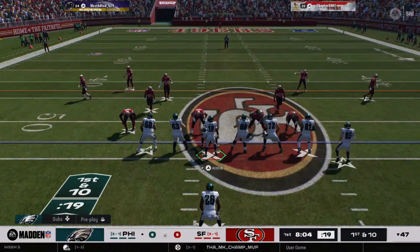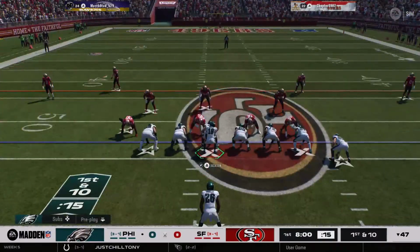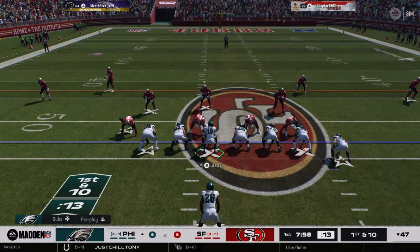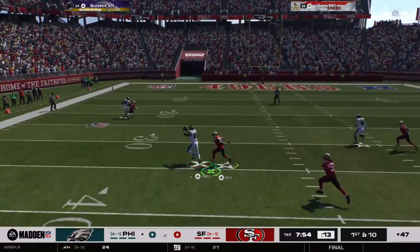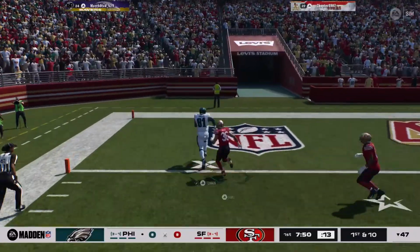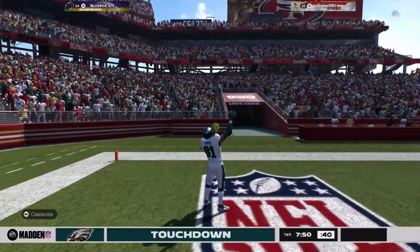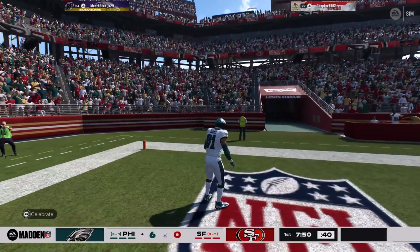Here's 1st and 10 from the 47. Looking to throw, Jackson. Caught, nice gain left side. It's a Philadelphia touchdown. The Eagles take a 6-0 lead right away.